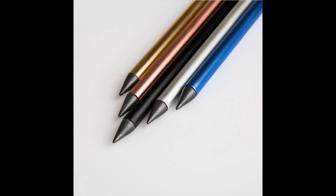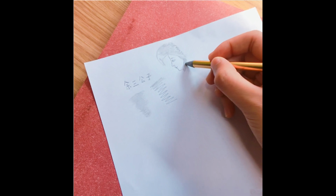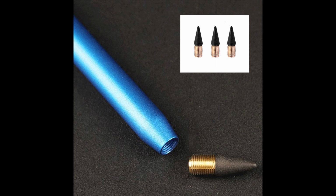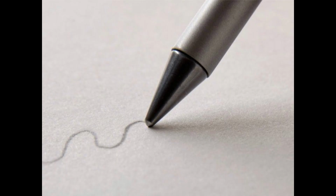Introducing the FutureX Pen, redefining innovation in writing and beyond. In a world where technology constantly evolves, the boundaries between the analog and digital realms continue to blur. Embracing this era of transformation, we proudly present the FutureX Pen, a cutting-edge fusion of traditional writing and futuristic innovation.